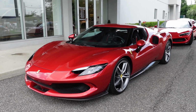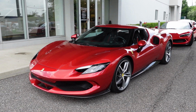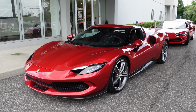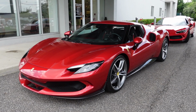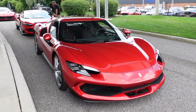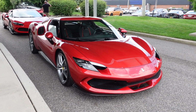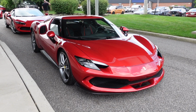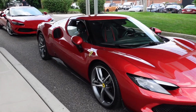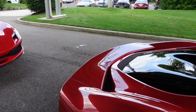So it can sprint from 0 to 60 miles per hour in less than 2.9 seconds, 0 to 124 miles per hour in 7.3 seconds, a quarter mile in 9.7 seconds, and it has a top speed of 205 miles per hour. The 296 has a curb weight of 3,700 pounds, a cargo volume of 7 cubic feet, and it measures just under 15 feet long. The only active piece of aero on this car is the vertical spoiler that deploys at speed or under braking.